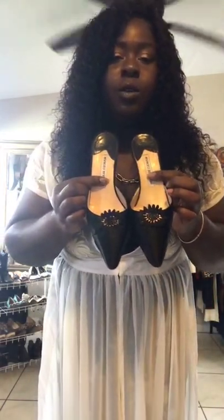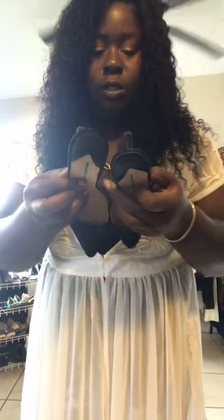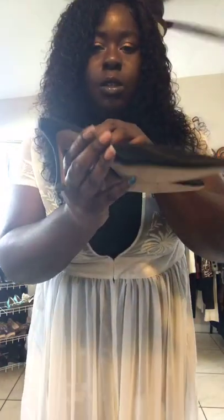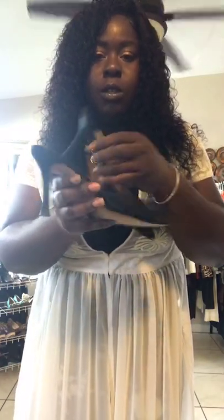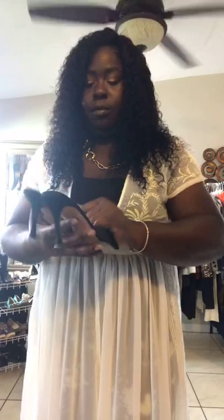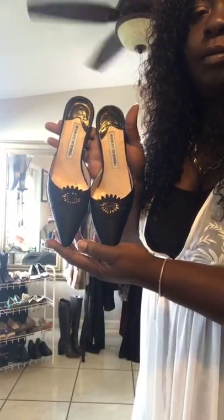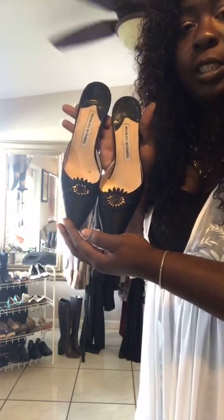Next up, we have Manolo Blahnik. Satin, pointy toe. And this is a 37.5. And these ship for $60.